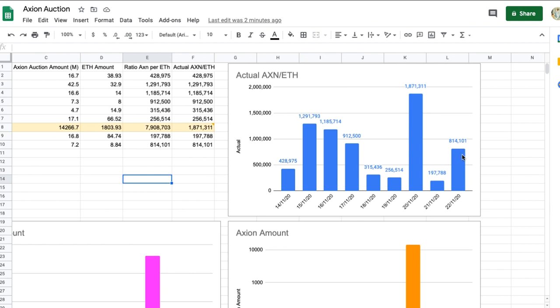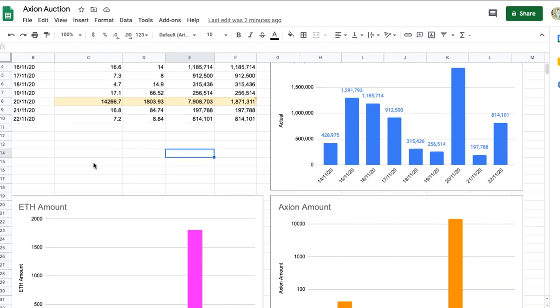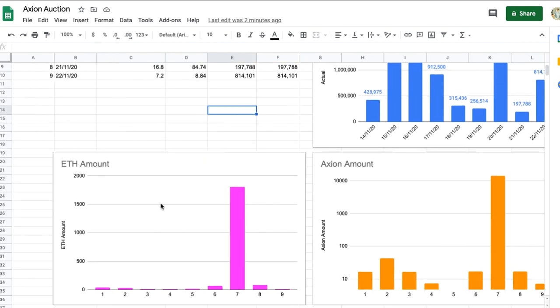And of course we closed today, day 9, with the 814,000. Then obviously this day, this 197, included that 50 ETH that accidentally sniped over from the mega day. So that's really interesting to see. Here's the total amount of ETH that's entered. So obviously the mega day was massive. And remember, 20% goes to the team as profits to run the project and pay salaries, etc. And the other 80% goes straight, as it goes into the auction, into market buys on Uniswap.